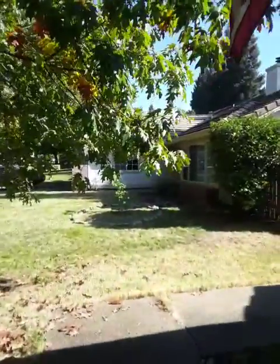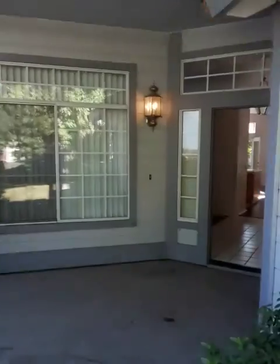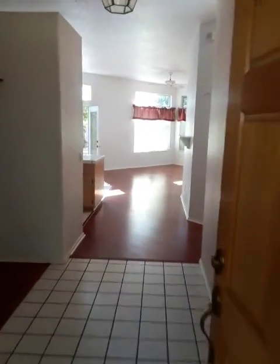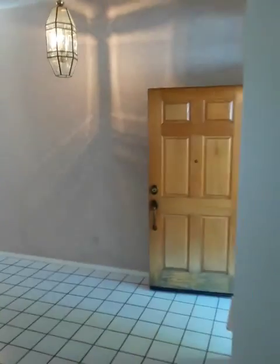Going through the walkway to the front of the house. You're gonna step right in. This here is the living room. Here we got some touch painting to do. Front entry.